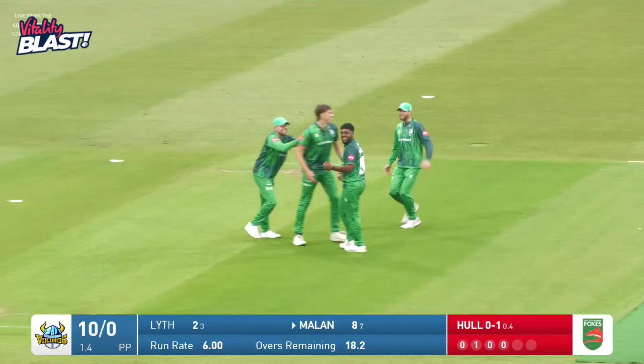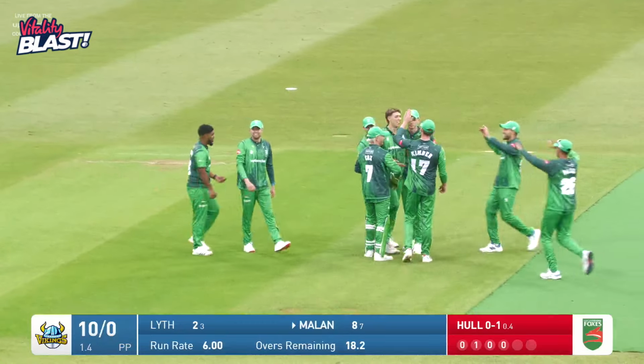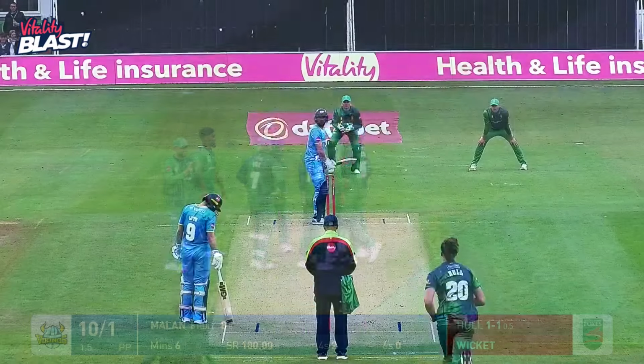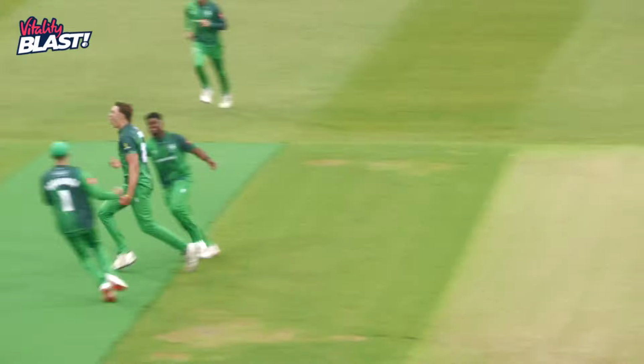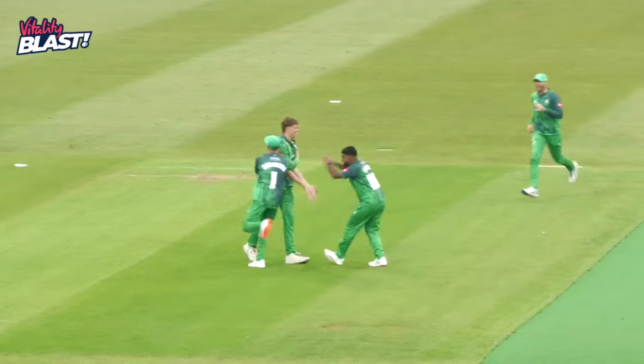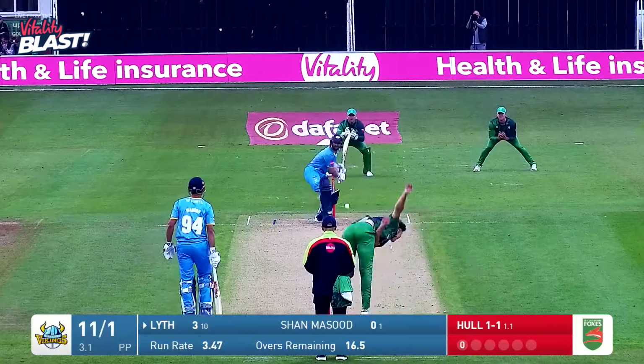What a delivery from Josh Hull, a huge blow. Well, wow, what a ball from Hull. What a start to his white ball season. Top of off stump bashed. You could just look at that. He just got his length right immediately, hadn't he? You could tell.